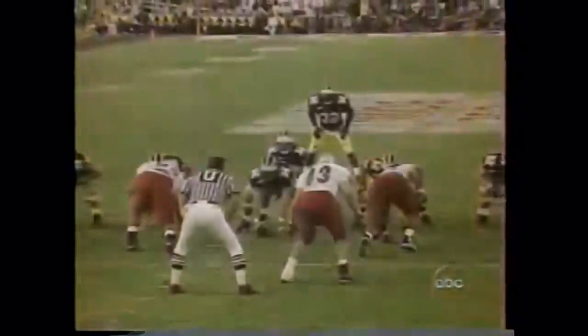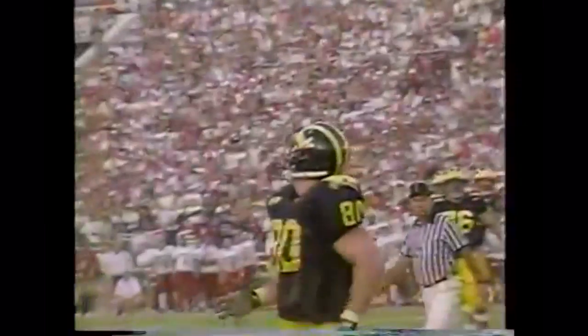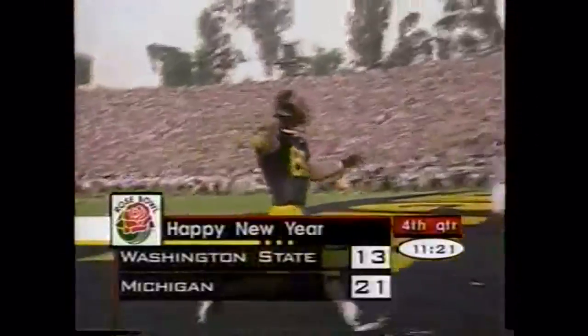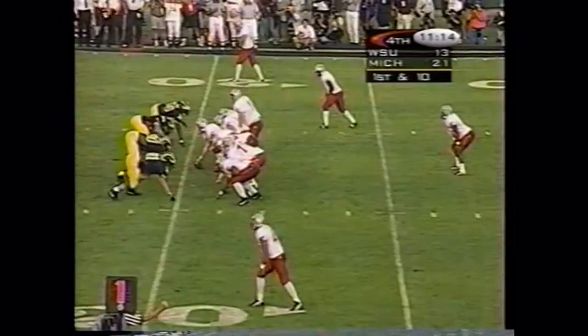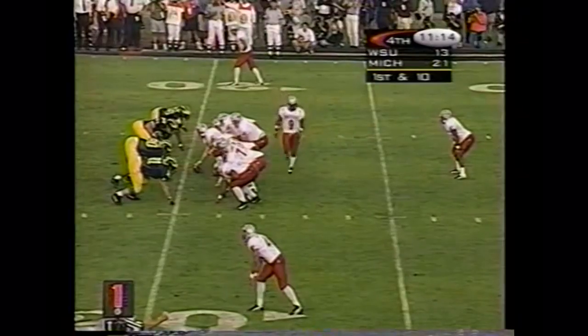One of the staples of the Michigan offense is the fake counter, bootleg, hit your tight end, wide open in the end zone, and Tooman is the guy. Sore leg and all. Well, they need him now. I mean, it's crunch time.